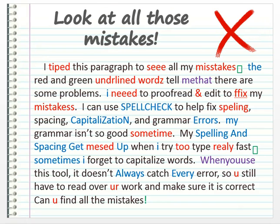So look at all those mistakes. The words in red all have spelling errors. Typed, too many E's. Mistakes, too many S's. Underlined, we're missing a letter. Words, wrong letter. We need an S instead of a Z. Need, too many E's. The and symbol, don't use the and symbol. Write out the word and, A-N-D.